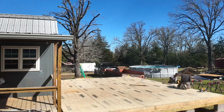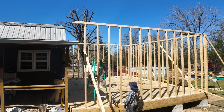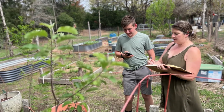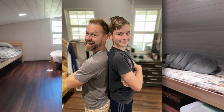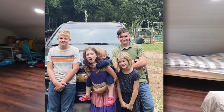Buckle up, Buttercup. A lot happens on today's edition of Adding On to Our Shed to House. There's a lot of kids here, y'all, and they are not small anymore. I was not prepared for the day my children would outgrow me, and it feels like they went from snack size to grown men in a flash.